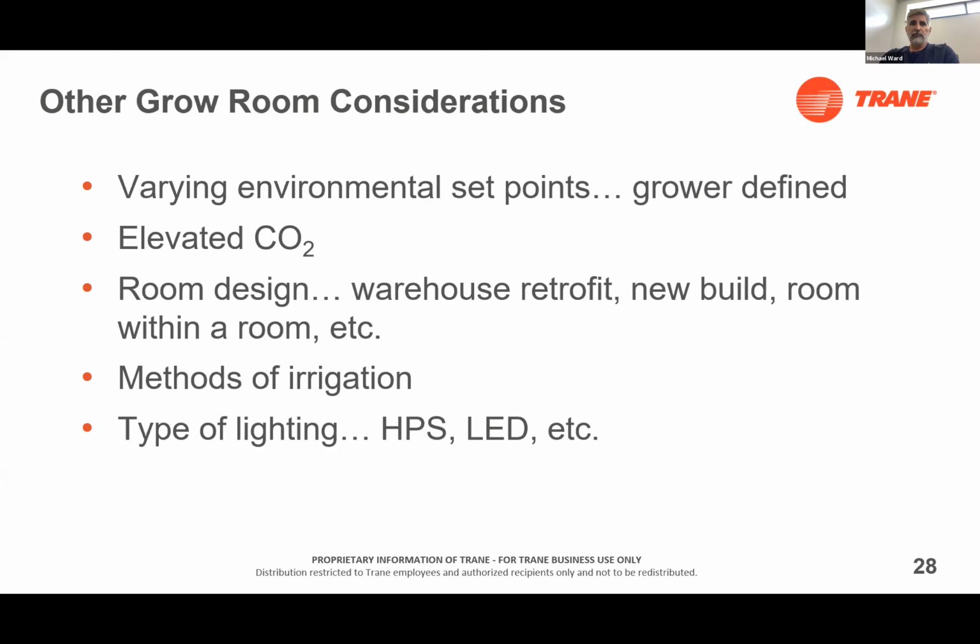lighting. The use of HPS and the amount of heat that's created in the space was counterintuitive to our thought process, and we did a long test with many LED providers and chose Fluence lighting, which is one of the most efficient LED lights on the market today. And we have been able to achieve really total control of the rooms without just pumping heat into the rooms.